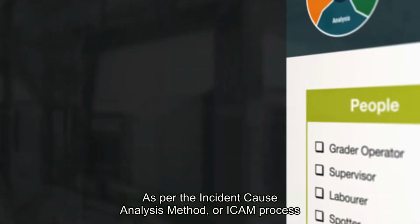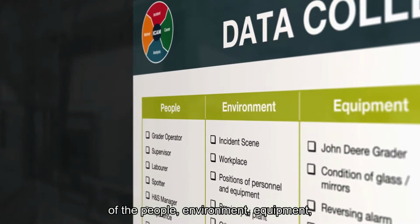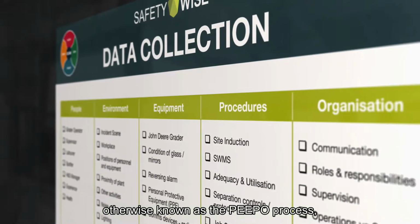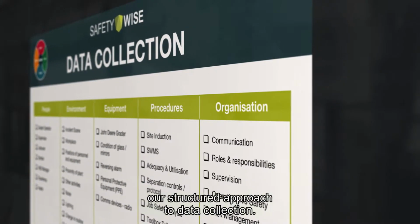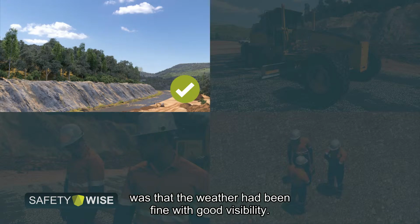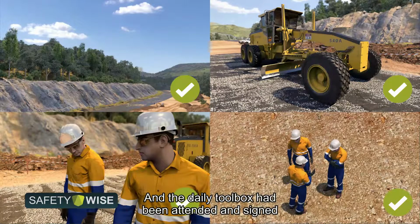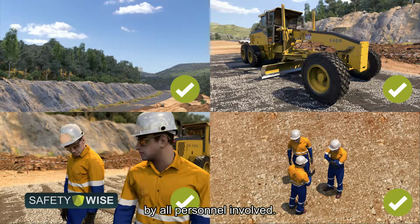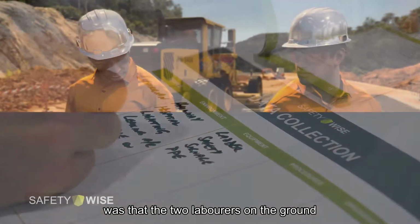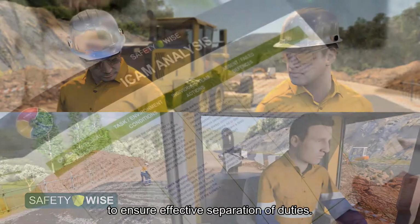As per the Incident Cause Analysis method, or ICAM process, the investigator collected data under the 5 key areas of the people, environment, equipment, procedures and organisation, otherwise known as the PEEPO process, our structured approach to data collection. Just some of the key information found was that the weather had been fine, with good visibility, all equipment was in good condition, the workers were wearing correct PPE, and the daily toolbox had been attended and signed by all personnel involved. The investigation found that the basic cause of this near-miss incident was that the 2 labourers on the ground and the grader operator did not make arrangements to ensure effective separation of duties.